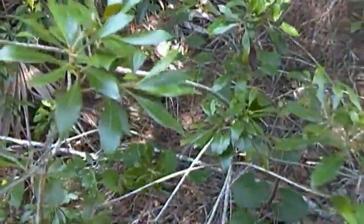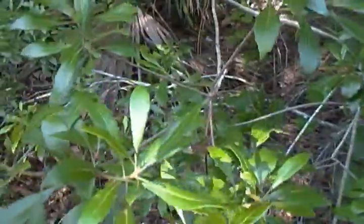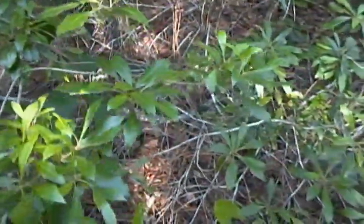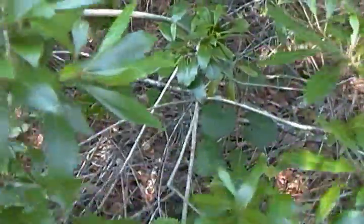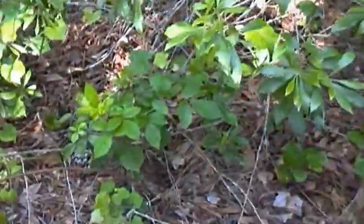Now what's good with this is you take the leaves also and make a tea and boil it. It's good in reducing fevers. You can also scrape the bark from the root, and it has antiviral, antibacterial properties in the intestines. It will help with diarrhea and things like that.